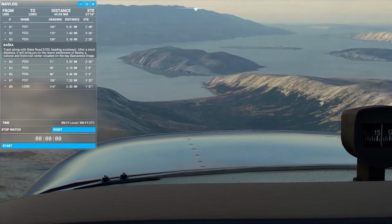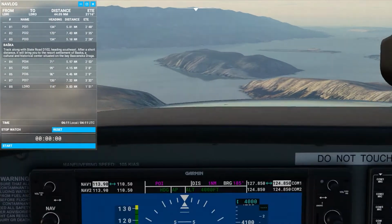Could that be? There's a few houses over there. I have no clue.